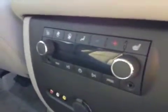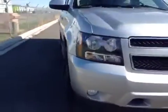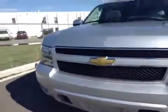Heated seats, climate control, cup holders at the feet. Third row, it's a 50-50 bench split for three. All seats fold down or forward for extra cargo storage. Got daytime running lights, fog lights, front tow hooks.